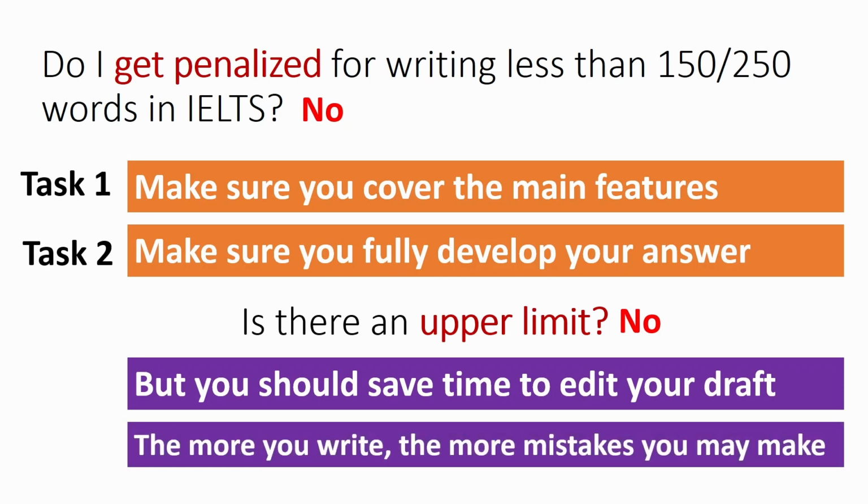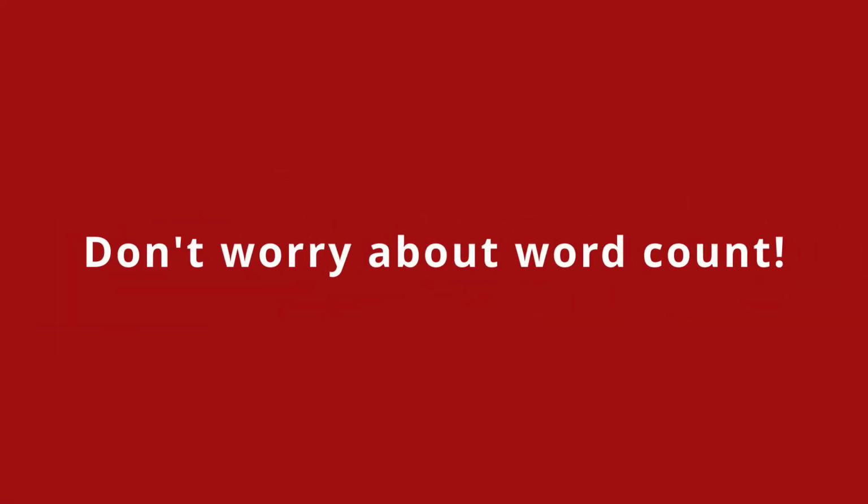Besides, the more you write, the more grammatical and language mistakes you may make, and these can impact your grammar and lexis score. So in short, you shouldn't worry about the word count if the task is fully achieved or responded.